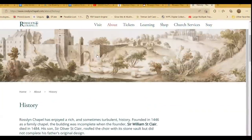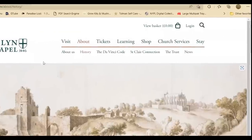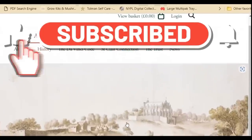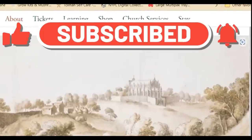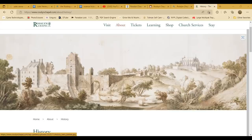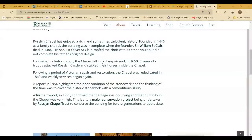Okay, so here we are. This is rosslynchapel.com, the official page. And as you can see here, Rosslyn Chapel 1446. And here we have, this is obviously an artist's rendition. Got the chapel up here sitting up high on this foundation. And of course, the ruins of something pretty big down here as well. So interesting. So just quickly, the history.